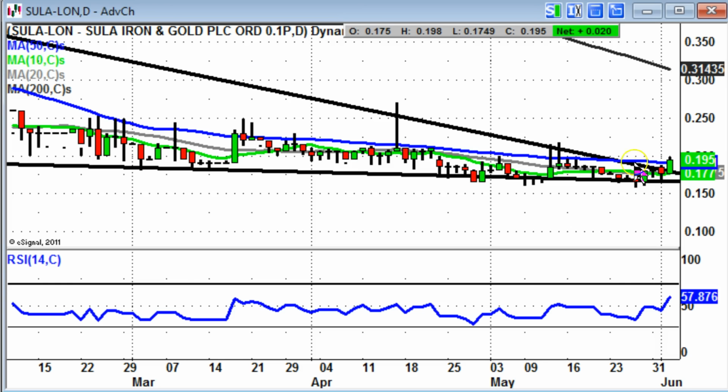Could be quite a decent move given the way that we've been so confined over the recent month or so. That can deliver a coiled spring effect, and one would hope that that is the case, especially while the RSI remains above neutral 50, versus 57 at the moment.